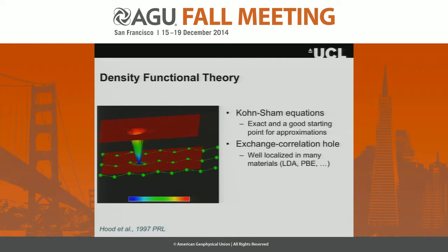Solving the Schrödinger equation completely is very difficult. There are quantum Monte Carlo methods, but they're very difficult to apply to fluids. And so the advantage of density functional theory is it's based on these Kohn-Sham equations, which are also formally exact, but unlike the Schrödinger equation, give you a good starting point for approximations. One of the reasons for that is that the central quantity is the charge density, just the number of electrons per unit volume, rather than the full many-body wave function.